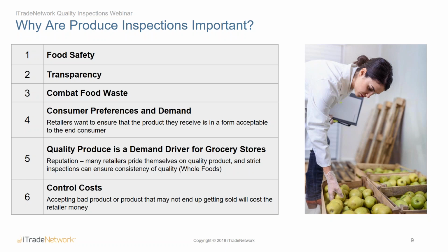Transparency, as we mentioned earlier, is becoming more and more important in the supply chain. And produce inspections are one way to make sure that everyone throughout the supply chain understands at a certain point how that product was faring, where the quality standards were, and how much freshness and shelf life was left on that product. Produce inspections can also help combat food waste.